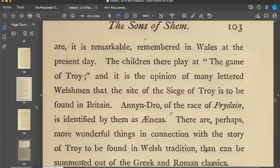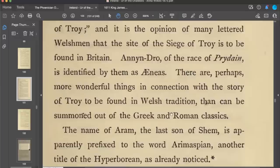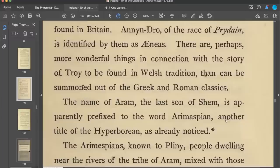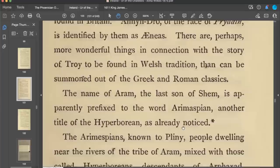Aeneas. There are perhaps more wonderful things in connection with the story of Troy to be found in Welsh tradition than can be summoned out of the Greek and Roman classics. All right, they're letting you know here some drop. The name Aram, the last son of Shem, is apparently prefixed to the word Arimaspian, another title of the Hyperborean, as already noticed. All right, so you see these Hyper or Heber, these are just all sons of Shem. All right, Heber is a son of Shem, descendant of Shem. Aram and the Aramites, all right, descendants of Shem.